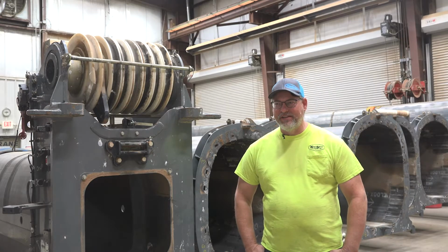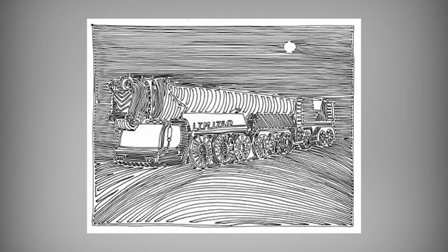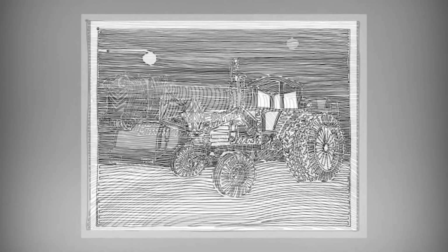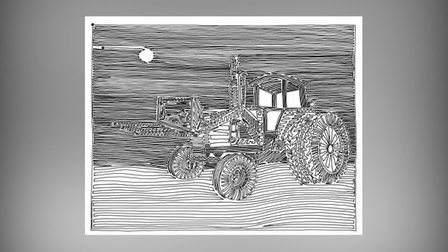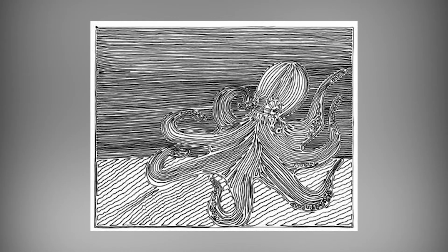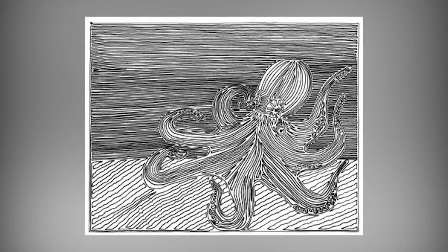I've got several hobbies. I've got one-line drawings. I've been doing that artwork for some time now. The ones I draw are typically 11 by 14, and the lines are about a 32nd to a 16th of an inch apart. And the line goes through the whole drawing without crossing or ending. It just goes through the whole drawing and ends.